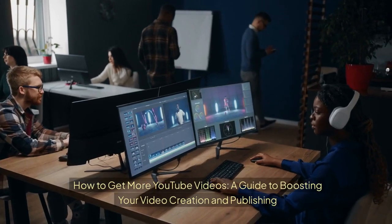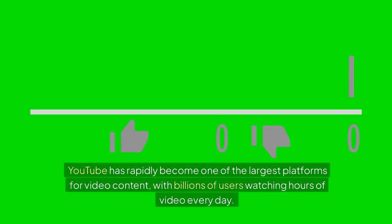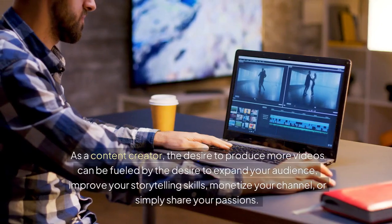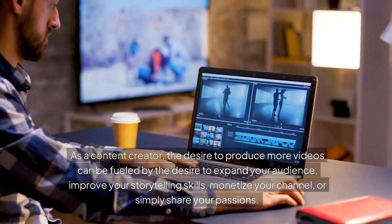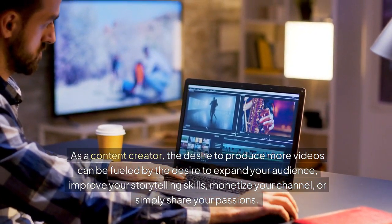How to get more YouTube videos, a guide to boosting your video creation and publishing. YouTube has rapidly become one of the largest platforms for video content, with billions of users watching hours of video every day. As a content creator, the desire to produce more videos can be fueled by the desire to expand your audience, improve your storytelling skills, monetize your channel, or simply share your passions.